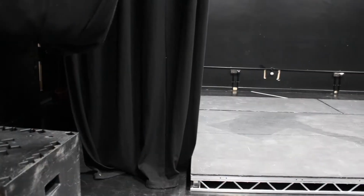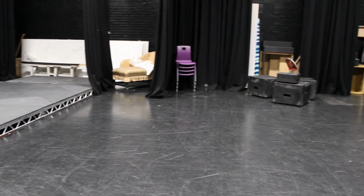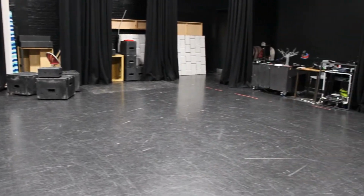So now we're in the PAC, which stands for the Performing Arts Centre, which combines the music school and the drama school together. So I'm now in one of our largest black box studios. We have 2 other smaller ones downstairs. So this room is used for drama lessons, as well as smaller performances that won't fit in our hall or the local corn exchange in town.